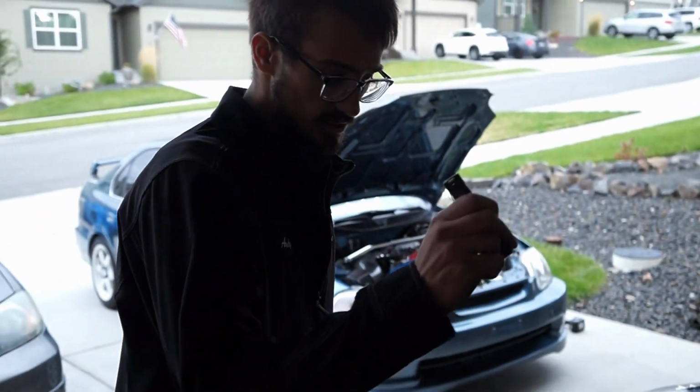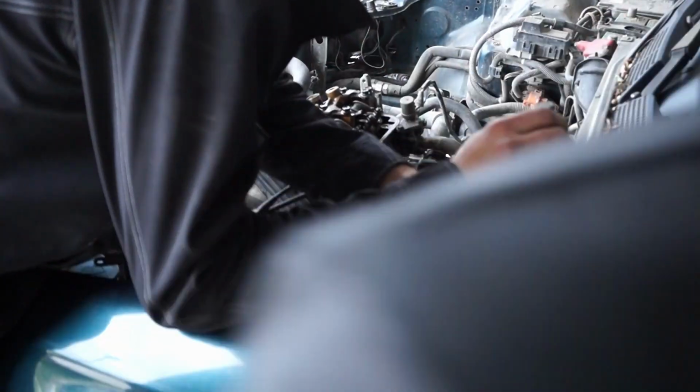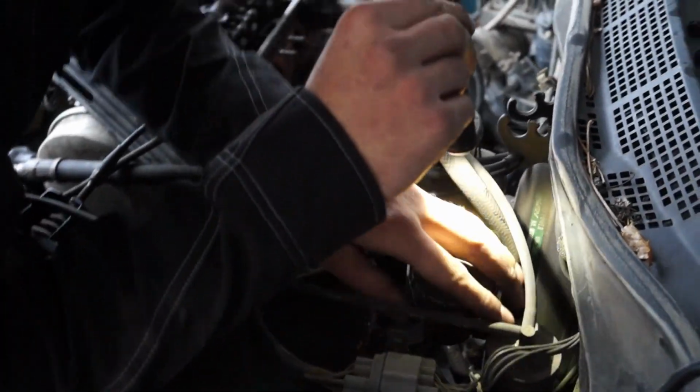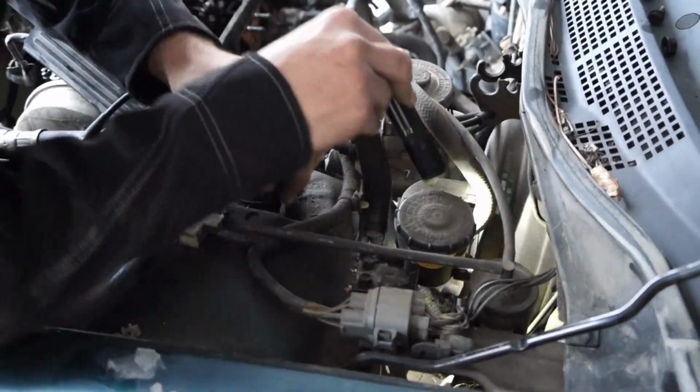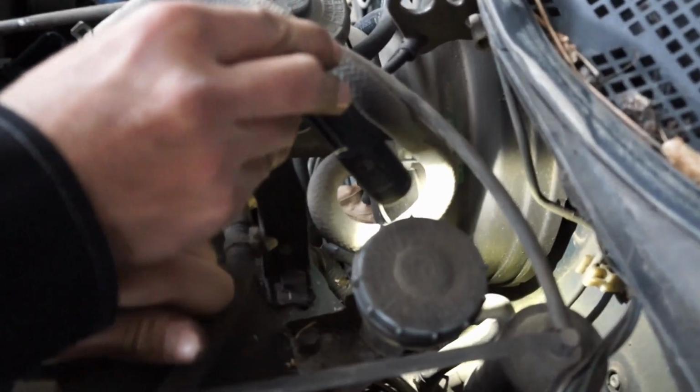Now that we got that all done and that's all loose, now we can look down here and see that the clutch master is loose right here. You can see that. It's not up against the firewall anymore.